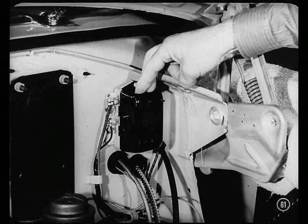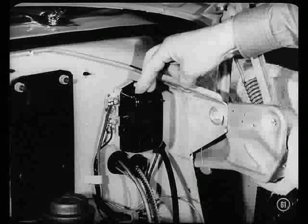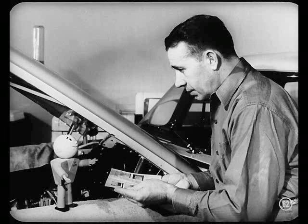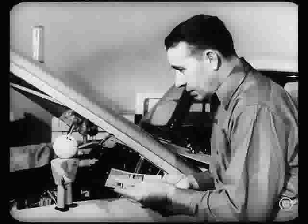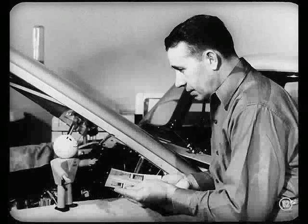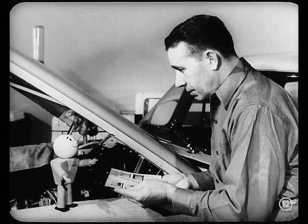Say, how about the generator regulator? That's new, too. There's a complete story on the regulator and how to test it in this reference book, Wally. You want to pay particular attention to the new test values, Wally, and study that part about normalizing the temperature of the regulator before each test. Okay, Tech. I'll study that carefully. Now, what else is new?